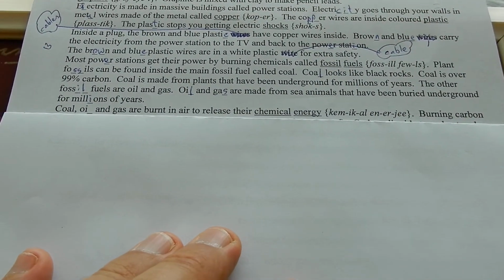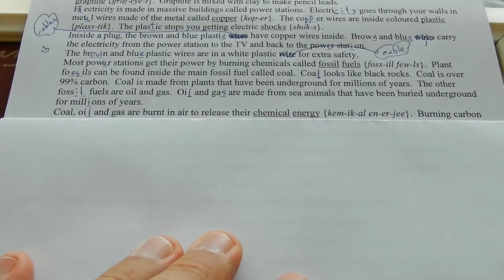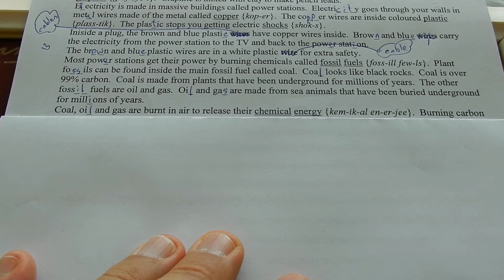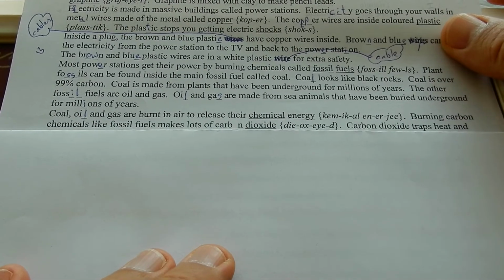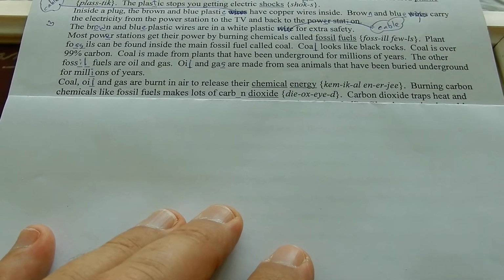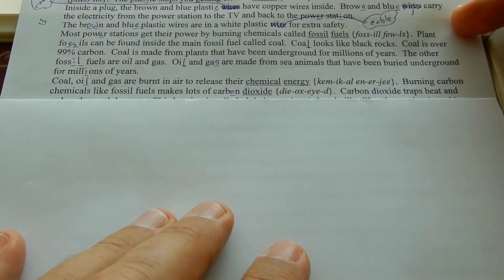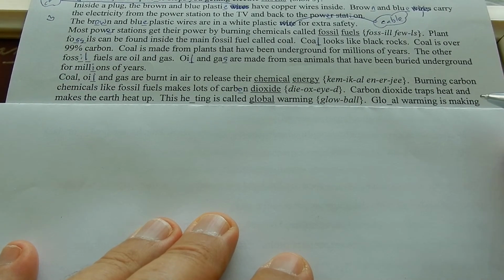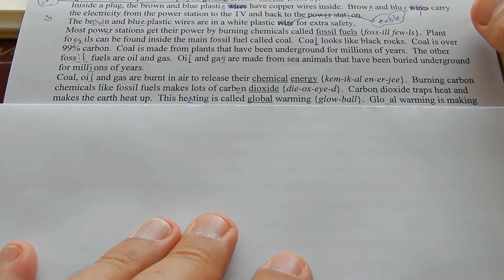Coal, oil and gas are burnt in air to release their chemical energy. Yes, the energy that the plants got from the sun. Chemical energy. Burning carbon chemicals like fossil fuels makes lots of carbon dioxide. Carbon dioxide traps heat and makes the earth heat up. This heating is called global warming.